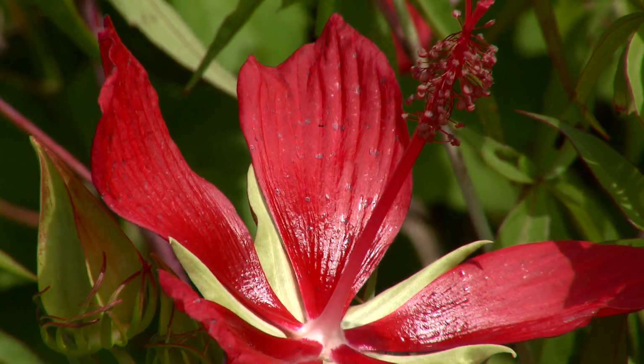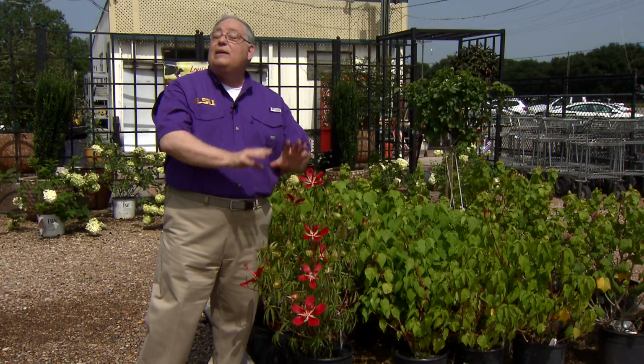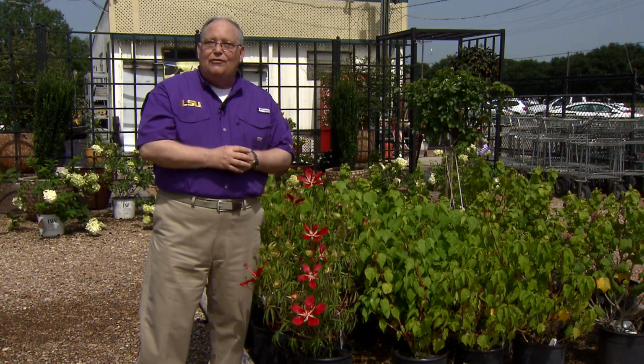It's just fine. The Texas star hibiscus, look for it in your nurseries now. If you can find some, it's fine to plant them now. Keep them well watered and they'll take off and grow beautifully for you.